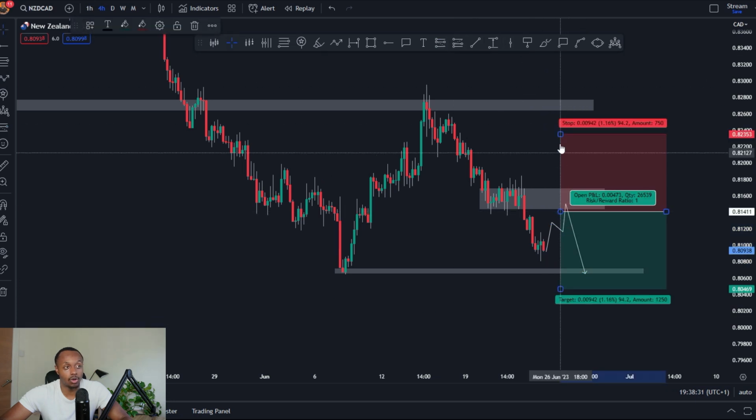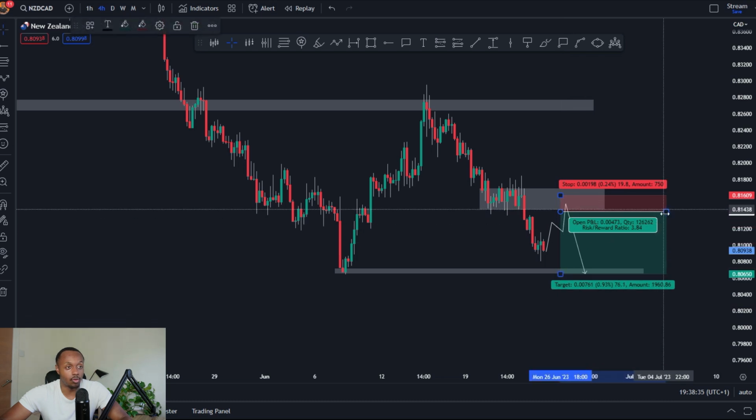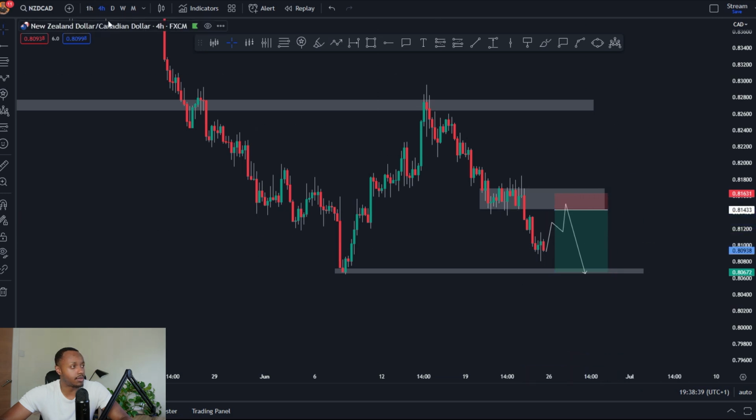But again, you probably want to drop to the hourly or 30-minute if you want to get a decent risk to reward for that one. So the way I see NZD CAD is still pretty bearish. Higher time frames still look pretty bearish.